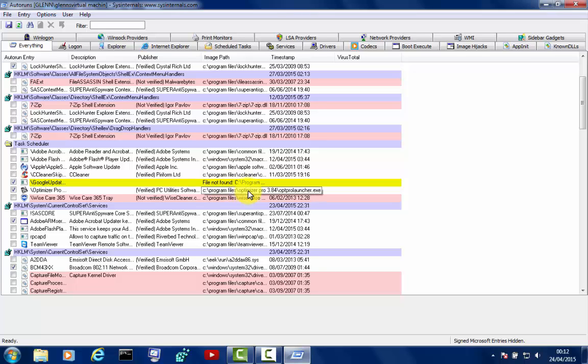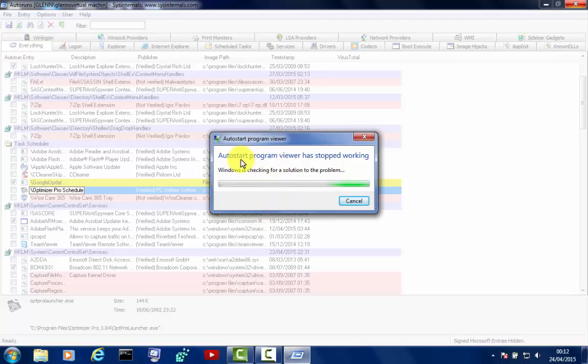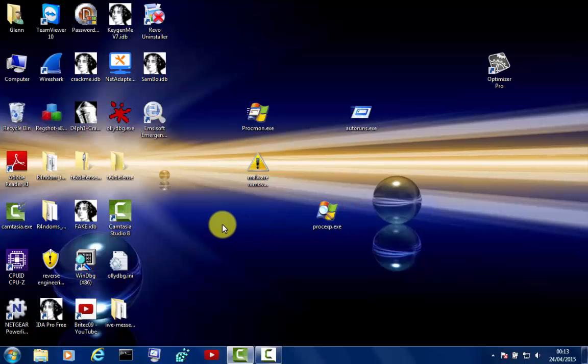Now this needs to be got rid of, because otherwise it could try and do a regular schedule of the scanning for you if you don't untick this. So again, untick the box. Okay, and then what I tend to do here is right click and delete. It says, are you sure you want to delete Autoruns Optimiser Pro Schedule? Yes we do, so you click yes. And it says now Autostart Program Viewer stopped working, which it will do, because obviously it doesn't like the schedule being stopped there. But just let that carry on until this stops now. This is what it's doing: it's stopping the actual autostart from rescheduling. Okay, so click Close Program, and let's close it off altogether.